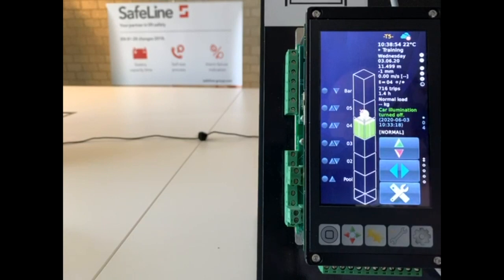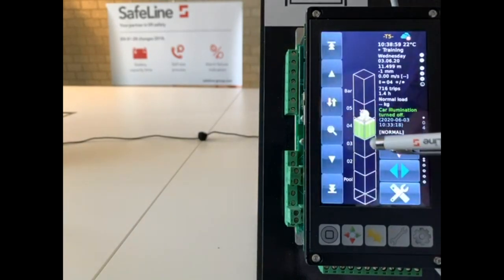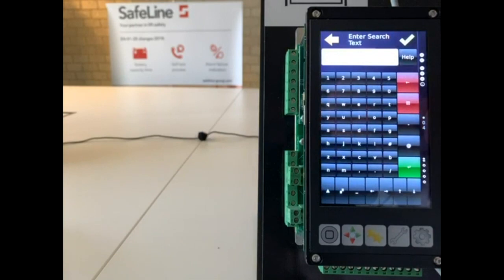Let's talk about installation a little bit. When we are installing a lift and you come to a point where you have installed your encoder and your door zone magnets, and you are ready to do a learning trip, then I always use this feature.